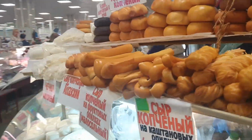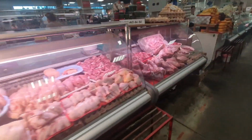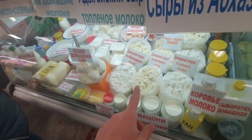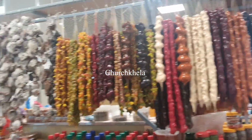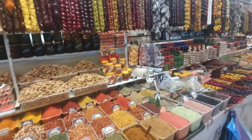Oh, Jesus. Meat. Milk products. It's cottage cheese, different sorts. But oh man, what? I love food. Oh, honey. On the second floor there are different sweets. Sochi is close to all the Islamic republics. It's just across the Black Sea from Turkey, for example, so you can see some Turkish sweets here. And actually there is a lot of Eastern influence.